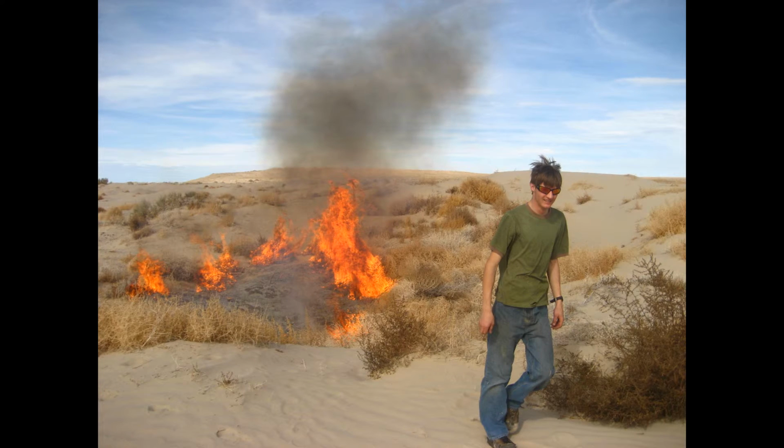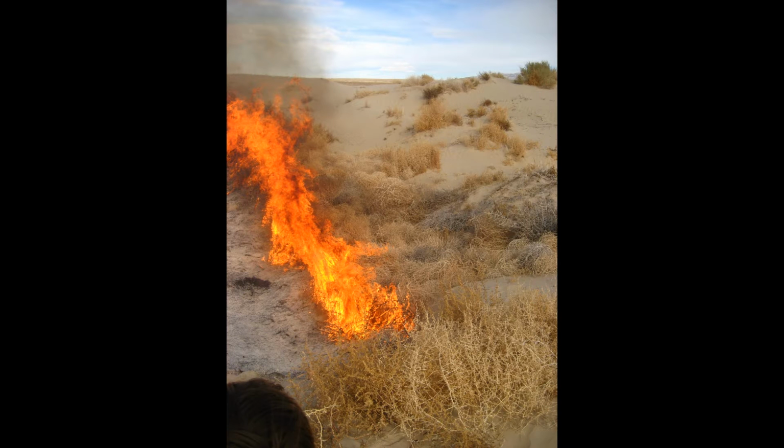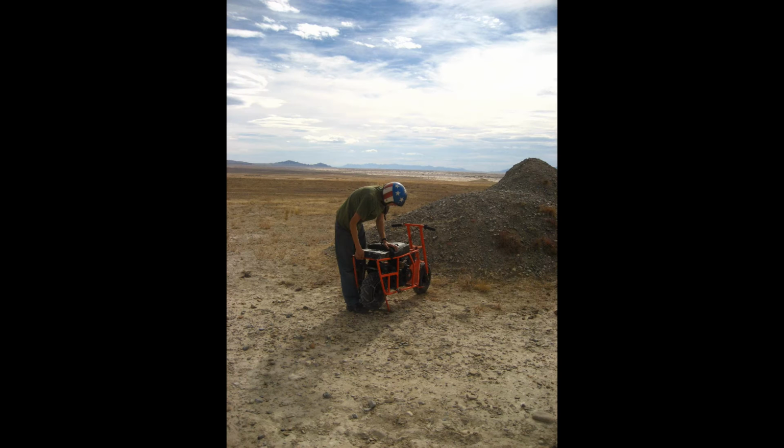So we burned out all the tumbleweeds. We just used a 2x4 that was still on fire, shoved it in, and it just took off. So you can see it just burns it all the way down to ash. We just had to wait for a while for it to blow away and cool down. And while we were waiting, we decided to go on an adventure on the tote goat. So we took it to this hill and rallied around.